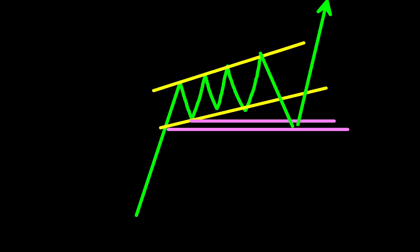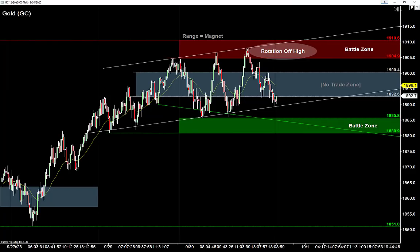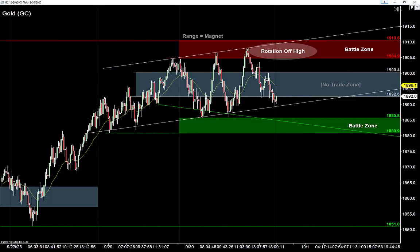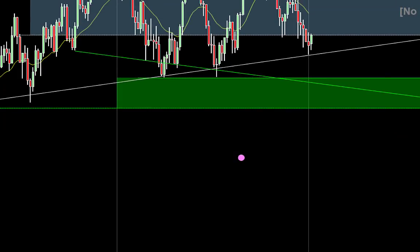Now, in this particular channel, what's the one characteristic you notice about it? It's wide. It's really, really wide. Now, why is the width important? The width is important because of momentum, right? What's really interesting is, if I zoom in quickly on this, you'll notice they didn't take out those lows. That, in my book, is a really important clue, right?